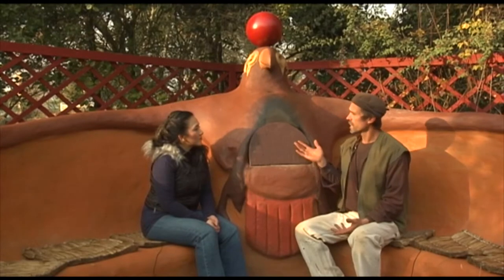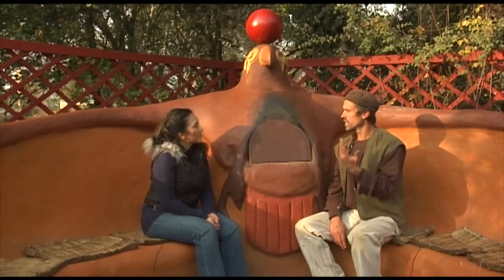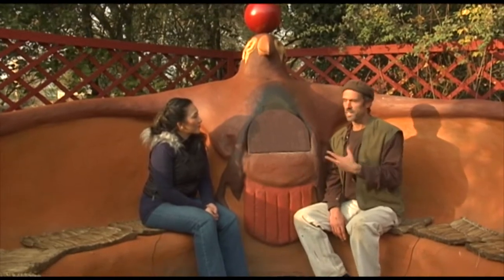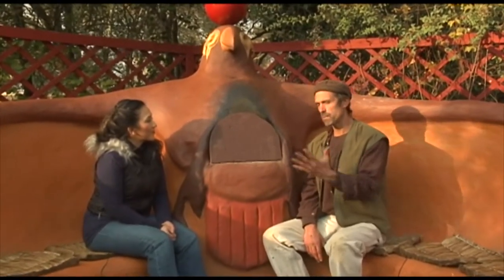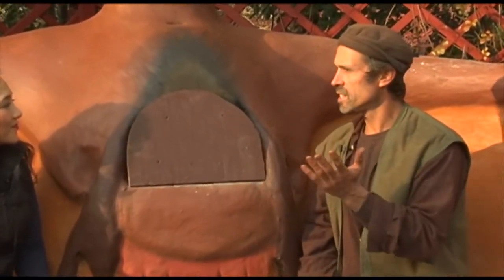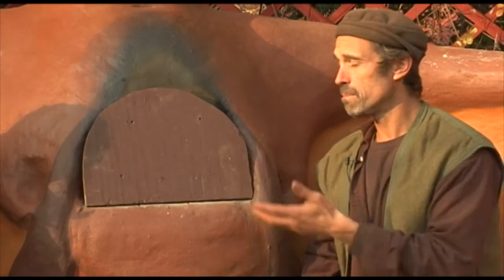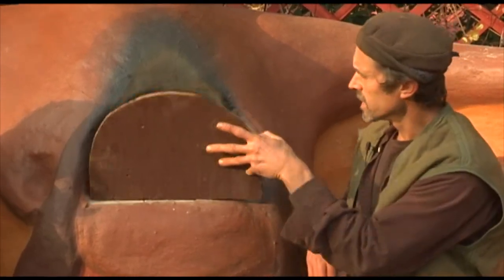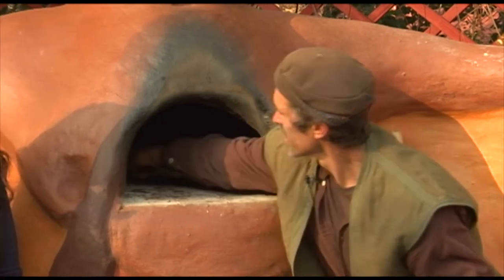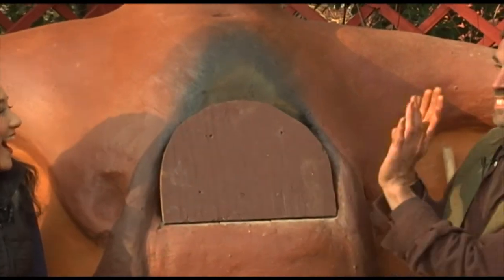And so this is our community oven. We use this when we have different gatherings, potlucks, parties and dance parties. And we come out here and cook pizzas and veggies, and we've done breads and cookies, and pies, and we got some potatoes. Careful. These are just about done. Hot potato.